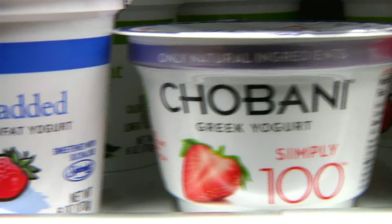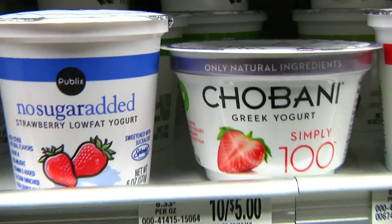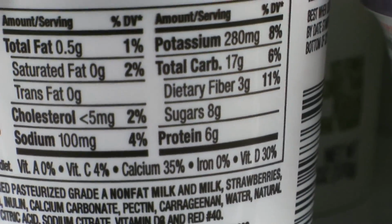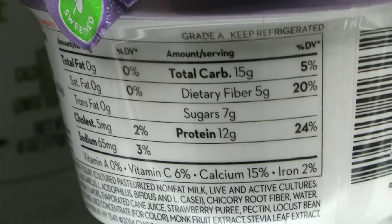However, there are a ton of selections that you can choose from. When picking out a yogurt, you want to look for a couple of things. The first thing you want to look for is the sugar content. You want to make sure it's no more than 15 grams of sugar. And then really make sure that you're looking every time, because certain brands will have a higher sugar content and a lower sugar content one.